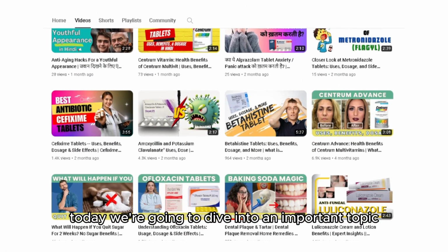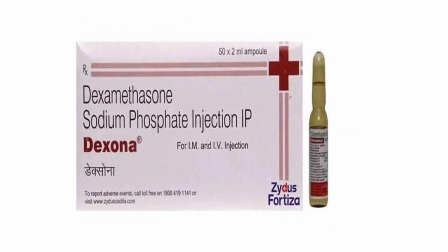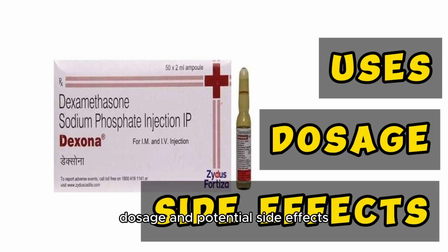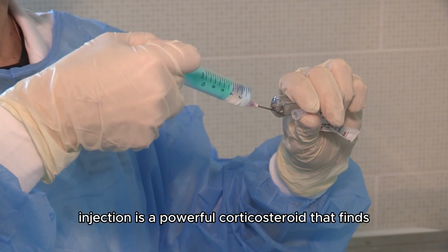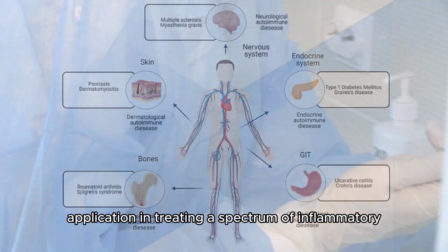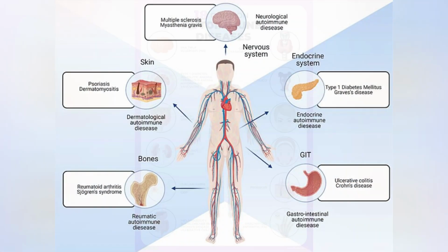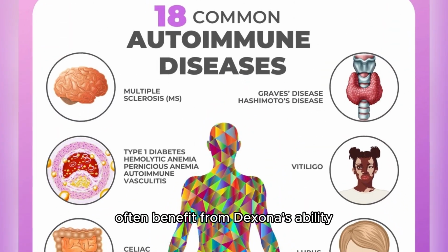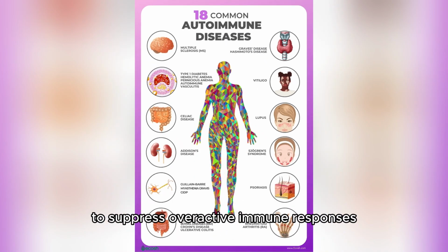Today, we're going to dive into an important topic, shedding light on Dexona Injection. It's crucial to understand its uses, dosage, and potential side effects. So, let's get started. Dexona Injection is a powerful corticosteroid that finds application in treating a spectrum of inflammatory and immune-mediated conditions. Rheumatoid arthritis and other autoimmune disorders often benefit from Dexona's ability to suppress overactive immune responses.